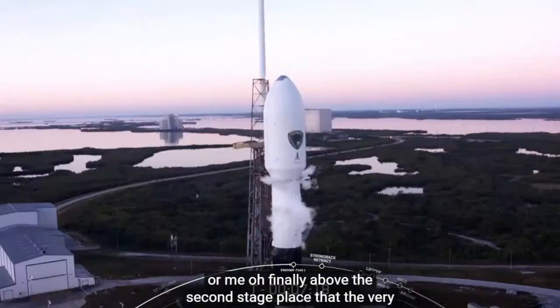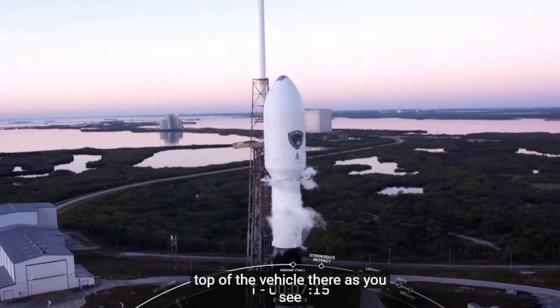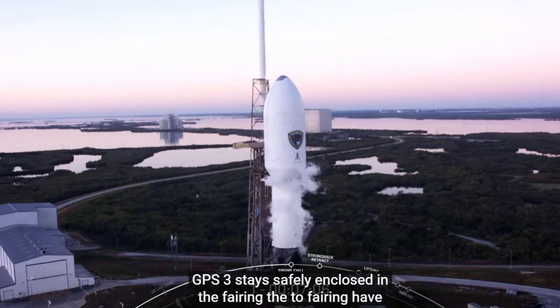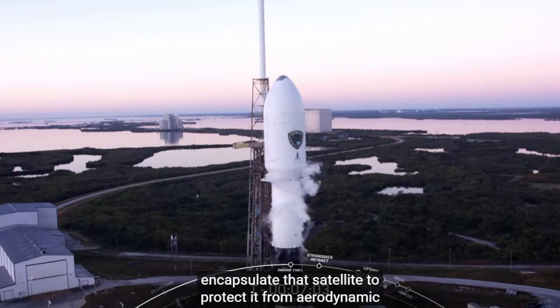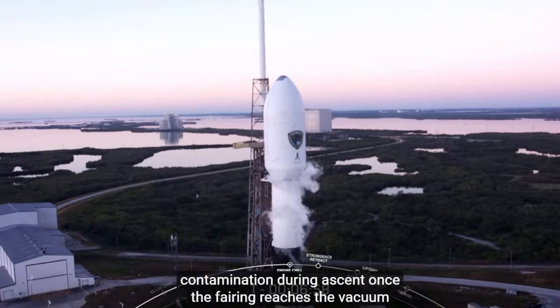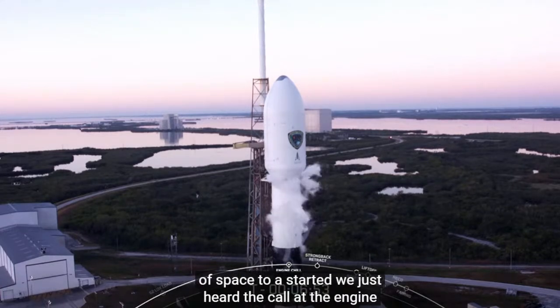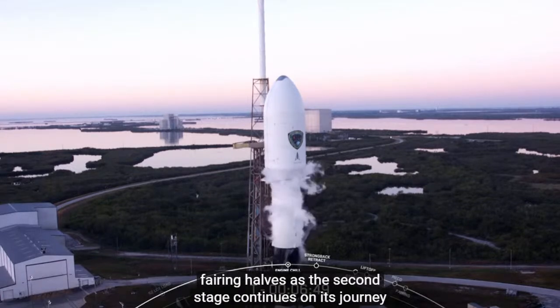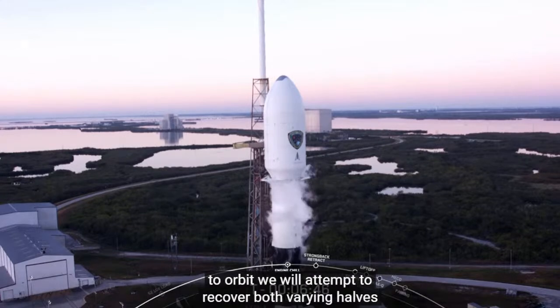Finally, above the second stage, placed at the very top of the vehicle, as you see, is the nose cone structure for the payload fairing. Currently, the GPS III-SV06 payload is safely enclosed in the fairing. The two fairing halves encapsulate that satellite to protect it from aerodynamic heating, loads, and contamination during ascent. Once the fairing reaches the vacuum of space, we'll jettison those fairing halves as the second stage continues on its journey to orbit. We will attempt to recover both fairing halves using our recovery vessel, Doug. We just heard the call out that engine chill for first stage has now begun.